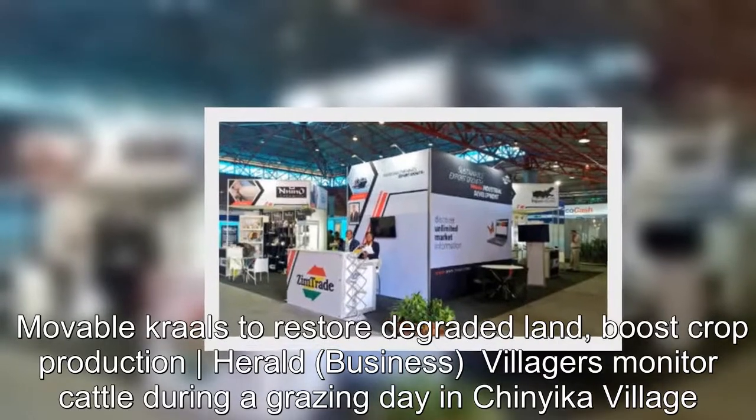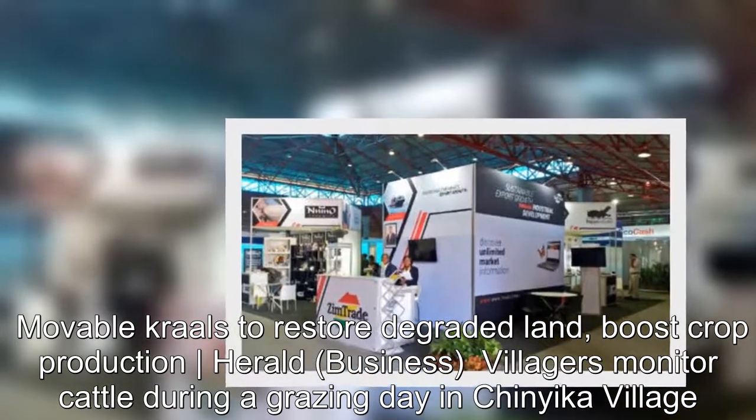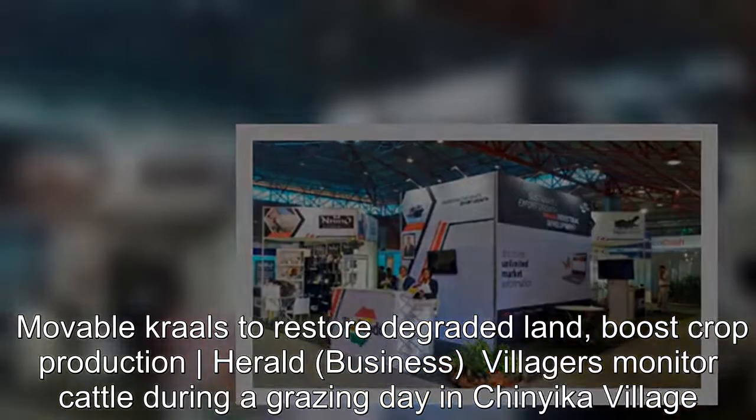Movable kraals to restore degraded land, boost crop production. Herald business: villagers monitor cattle during a grazing day in Chinyuka village.